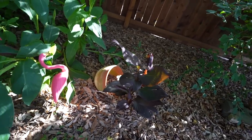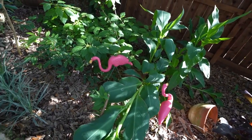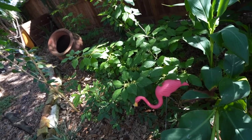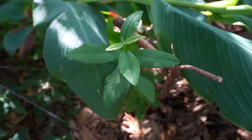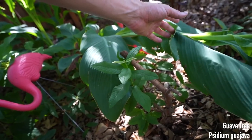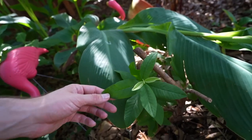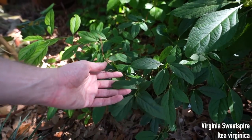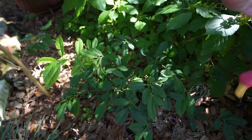Now in this dappled light area, I have more canna lilies that I did find on the side of the road. Shout out my homie, he actually got them for me. Another American beautyberry. I also have my guava tree. This was right next to the pond. I thought it was dead. I dug it up and saw it was sprouting. So then I planted it here and the guava is taking off. My Virginia sweetspire is also growing very well in this shade.